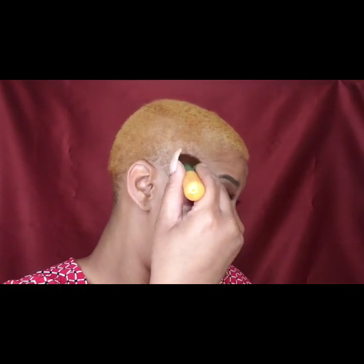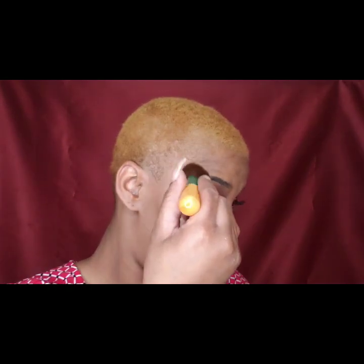Now I'm going to go in with my Wet n Wild highlighter in the color Golden Flower. And I'm going to use that to highlight my cheekbones and the usual, the tip of my nose, the bridge of my nose, my brow bone, as well as my tear duct.